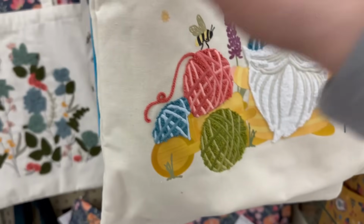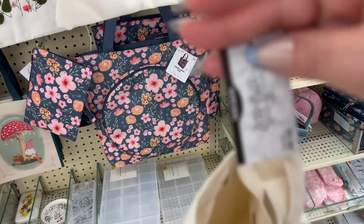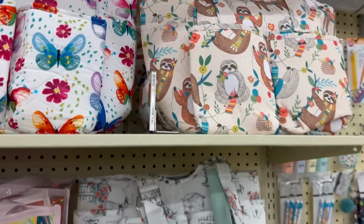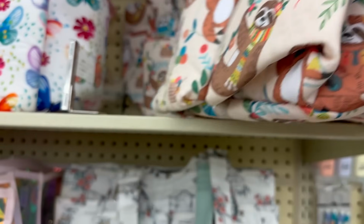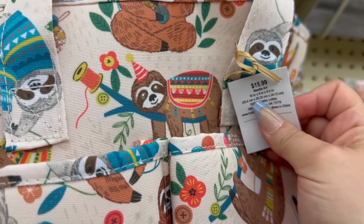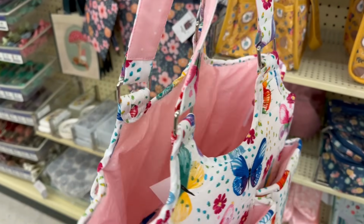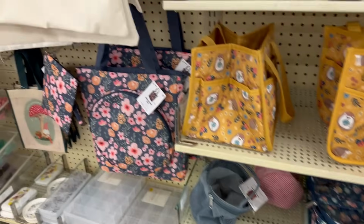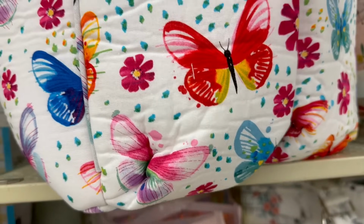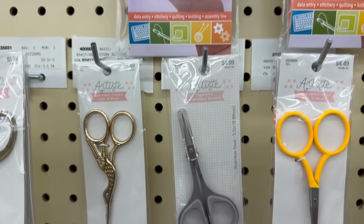I was trying to zoom in for you guys. Over here, they have a lot of nice crafting totes, and they have a lot of side pockets on them. Here is the price. The quality is amazing on both of these. Really nice. I'm loving the style on both of them. They're really cute. $17.99 for this one. All right, so here is some more supplies.